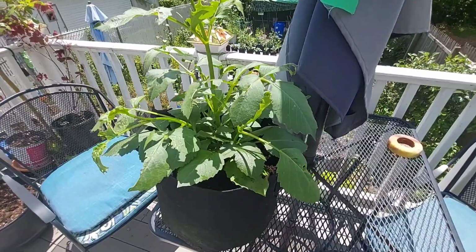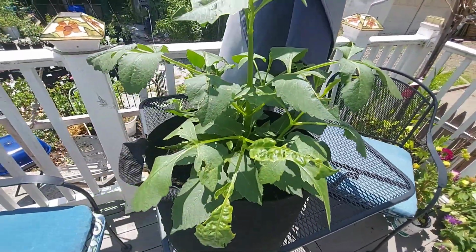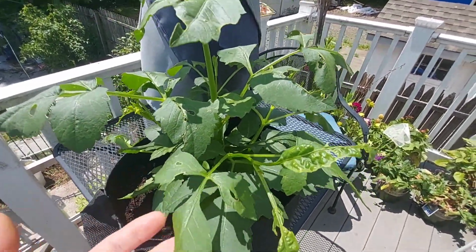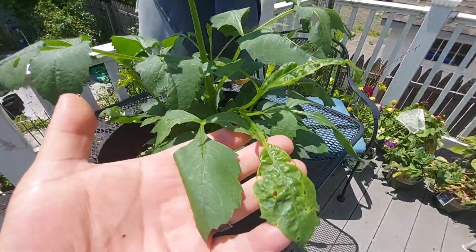So here's the dahlia. I've isolated it. It's on my porch. And we will inspect this, well, I will inspect this with you guys viewing, to see what is using this as a salad bowl. I mean, it's devouring it. It's really bad.